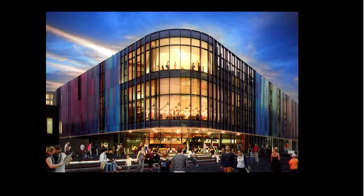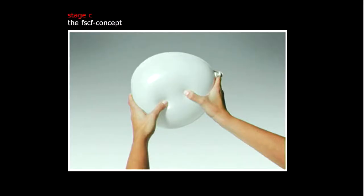The building inside was functioning really well. All the cogs were working brilliantly. But then, as often happens in a project, there was a big budget problem.